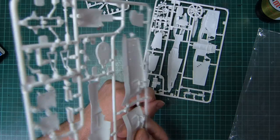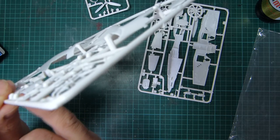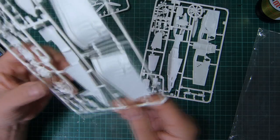These will give them a run for the money. Hold these up to the light. I'm just holding them up to the light, and I can see where the plastic is very, very thin. Good on you, Revell. You've done a damn good job here.